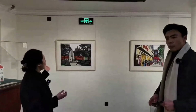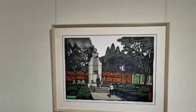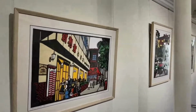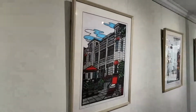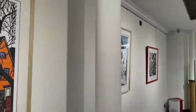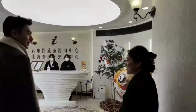These works on the wall combine paper cutting with architecture. You can see these are not paintings. These are paper cutting. It's wonderful, right? It all comes from the hands of the artist we just saw. She made paper cuttings of the famous and beautiful buildings in this area along Wukang Road. We sincerely invite people to come here and experience the Shanghai style life. Absolutely. I think all of our viewers and audience must be really interested by now. Thank you for a thorough introduction.